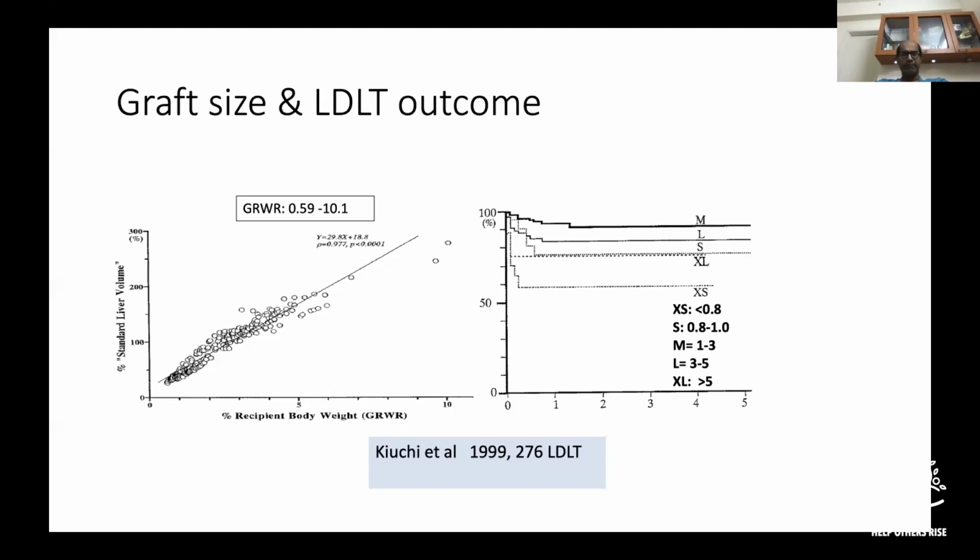Reported their data from 276 living donor grafts, and they showed that as the size of the graft became smaller, survival decreased. So they called a graft size of less than 0.8 GRWR an extra small graft, and they showed that the outcomes are much worse as compared to grafts which have a GRWR of between 0.8 and 1 or even more than 1.